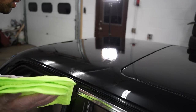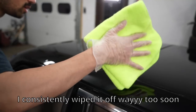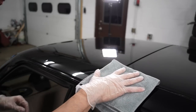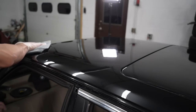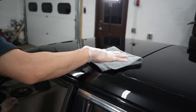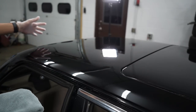Down here it's flashing. I'm just gonna wipe down here off. Okay, up here it's flashing too. I can see it kinda. It's super slick now, but I saw so many streaks down in this bottom part because I took so long doing it up there.